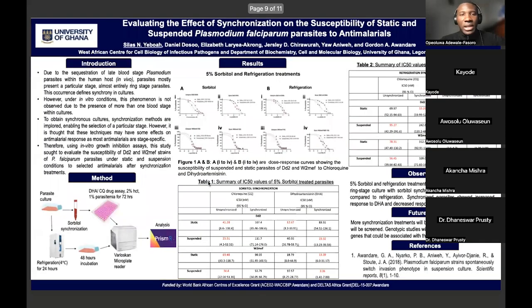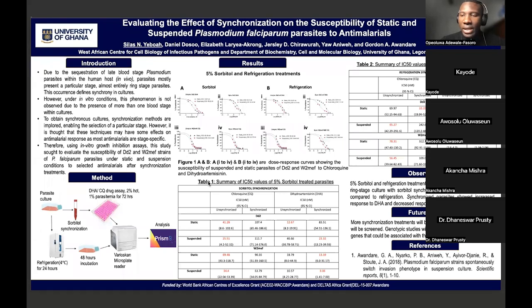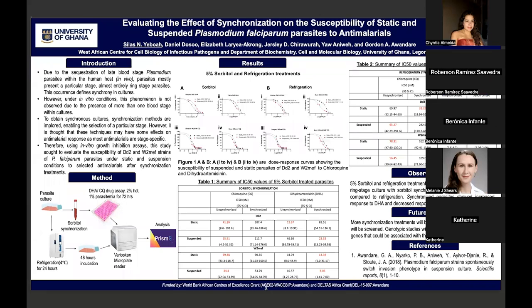So the next presenter is Silas Yeboa, presenting from the University of Ghana. And Silas will be presenting on evaluating the effect of synchronization on the susceptibility of static and suspended Plasmodium falciparum parasites to antimalarials. Silas, are you ready? Silas? I think you're muted. Can you hear me now? Yeah, please go ahead. Okay.